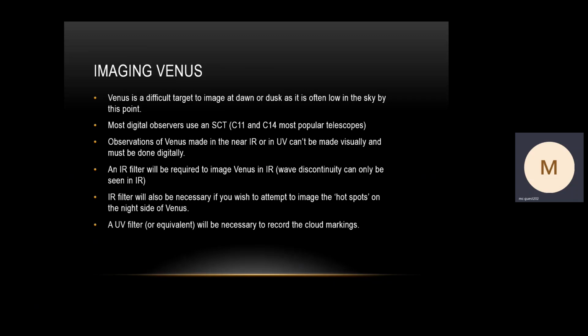Okay, so that's visual observations of Venus. We can move on now to imaging. Most people have a good imaging setup, and they like to take pictures of the sky. Most digital observers in the Mercury and Venus section seem to use SCTs. C11s, C14s are by far the most popular, presumably because they are very easy to maneuver about and give very good results. So observations that you can make with this kind of kit are observations in the infrared, near infrared, and UV. Those are things that we simply can't see visually. So this adds all sorts of extra stuff that we can look at.